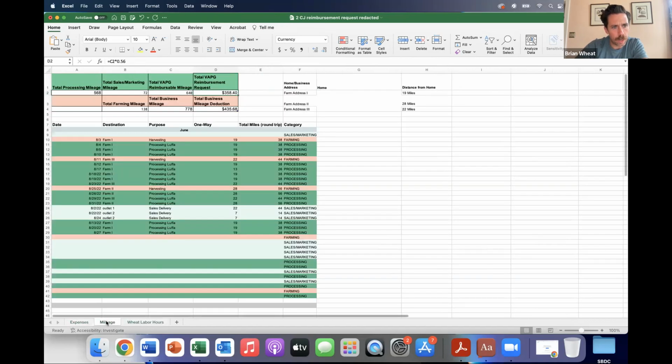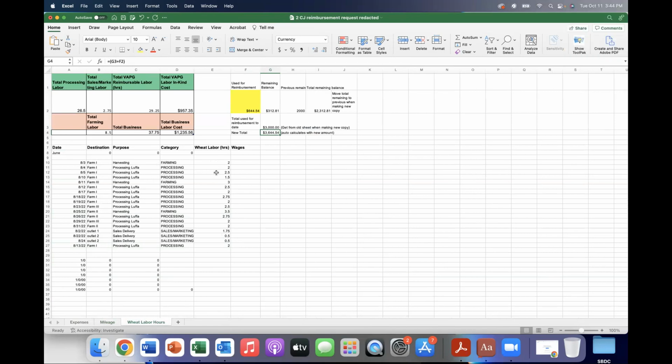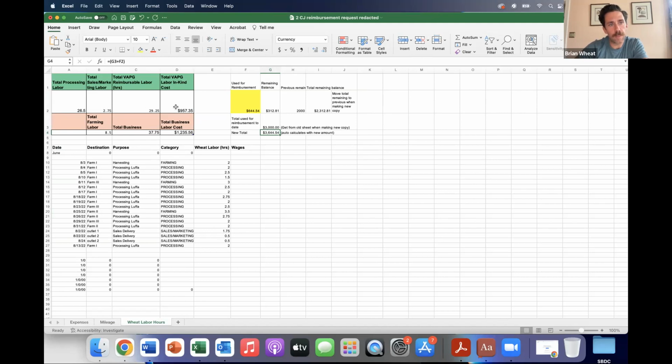I did this thing here where every day I drive somewhere, I'm spending some time working. So oftentimes we donate in kind our labor. Whenever I go do something, I'm obviously working. This automatically populates the date, what I was doing, the category that it falls under, and then I can go in and say how many hours I spent working on that particular day. Then, based on whether or not it's worthy of the grant reimbursement, it'll tally up here.